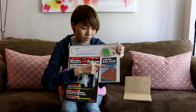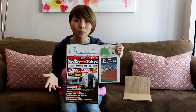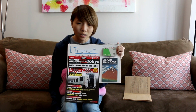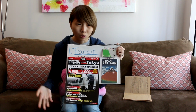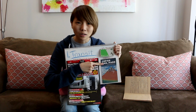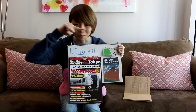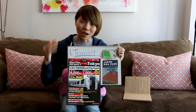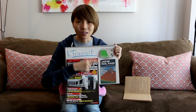When you take the JR Pass, you basically prepay, and it depends on how long you want to use it. For a week, it's about $250, and for 2 weeks, it's like $380, and it goes on. It's only available for foreigners traveling from outside of Japan, so you have to apply for it when you're outside of Japan. When you're already in Japan, you cannot get a JR Pass, so it's a little too late for you.